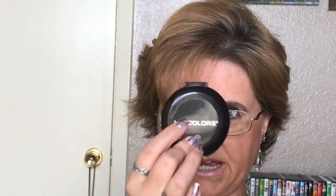Let's see, it shows that the LA Colors is 0.35 ounce. All right. There's actually less powder in this little compact. COVERGIRL has got 0.39. So you even get more. Nice sturdy compact with even more powder. Can't beat that.